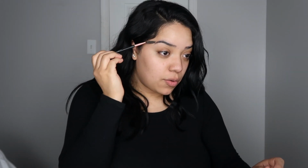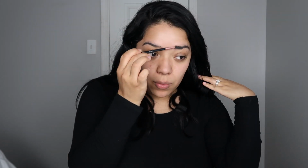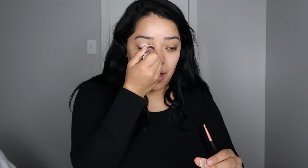After priming my face, I work on my eyebrows. First thing I'm gonna do is comb my hairs because they need to be good. And I do need an eyebrow wax, guys, as you guys can tell. Totally tell. I'm gonna be doing this.